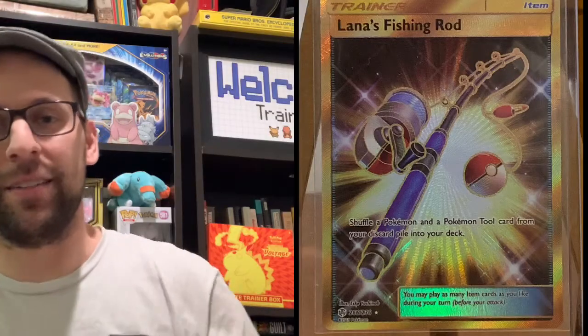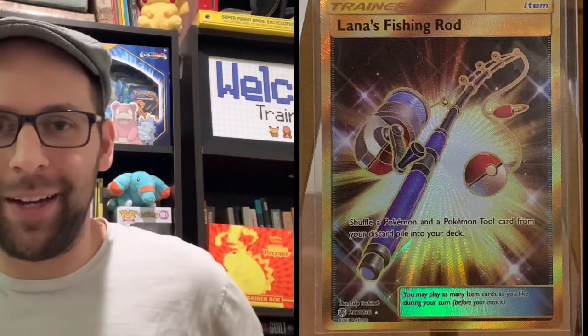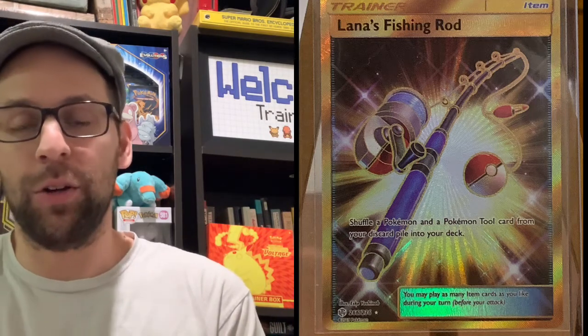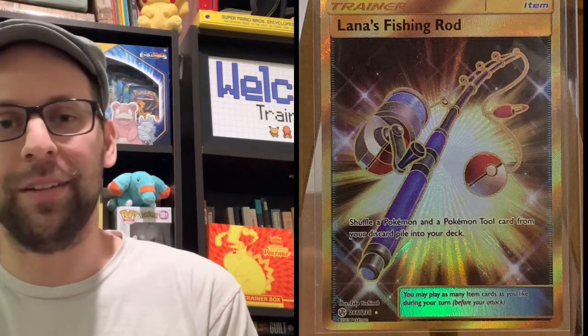All right, coming in at the number 4 position. This one is one of my favorites because it's number 4, and it's the first time I have ever pulled a secret rare from any set ever. It is Lana's Fishing Rod. It's not even a Pokemon, but it is a secret rare gold card all the way around, nice and shiny.